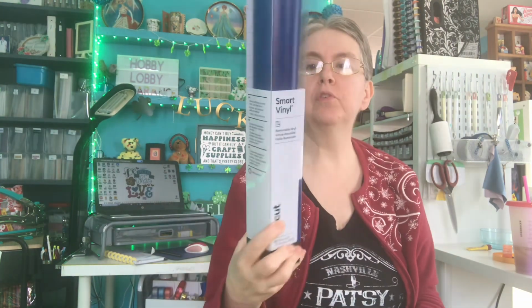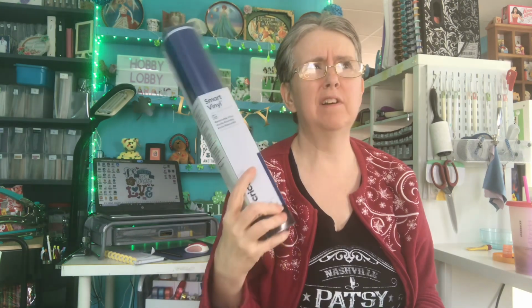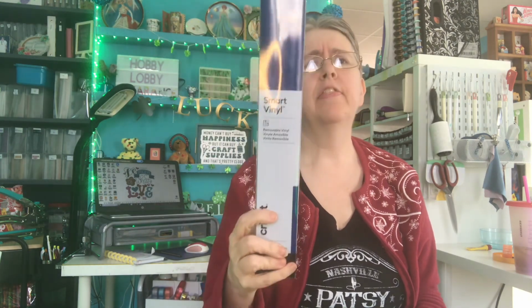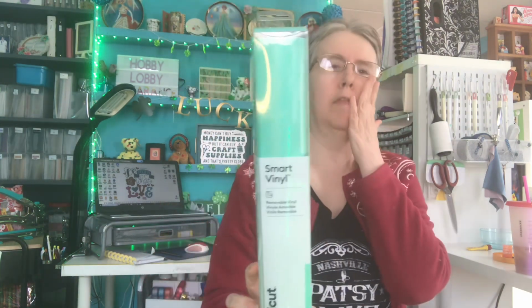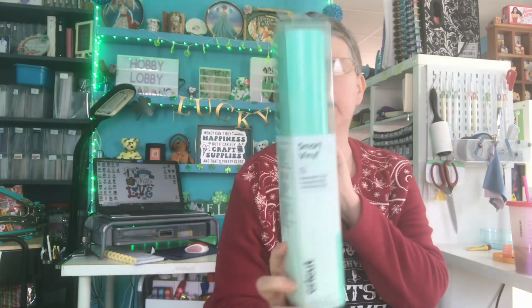And then they had some Cricut Smart Vinyl on clearance. This one is just called Blue. At the store I usually go to, this one was only marked 30% off, so it was down to, I think, $5.99. At the other store, when we went over to it, it was marked down to $3.99, so I picked it up. And I didn't see this color at the first store at all, and I really liked it too. This one's called Mint.